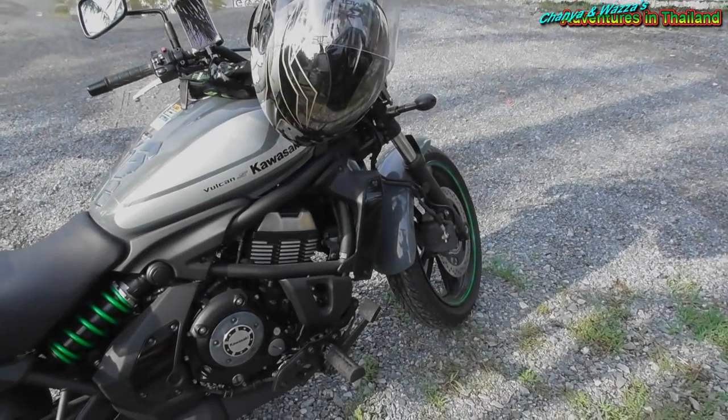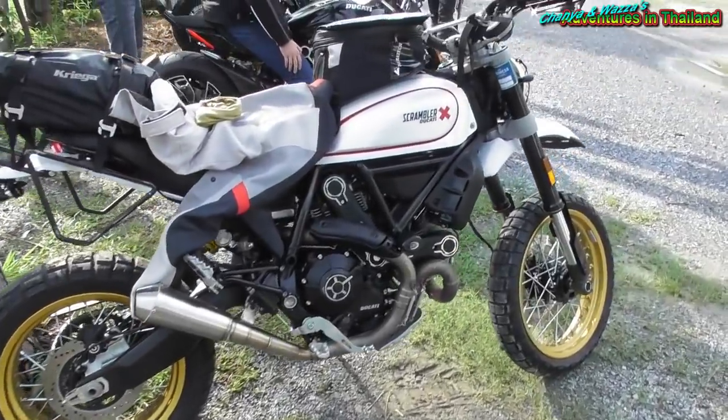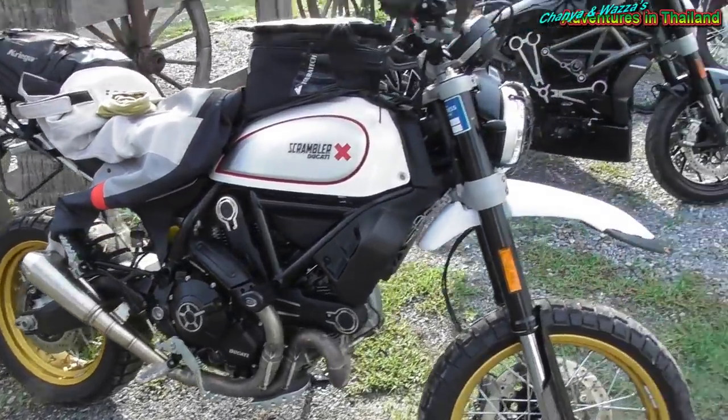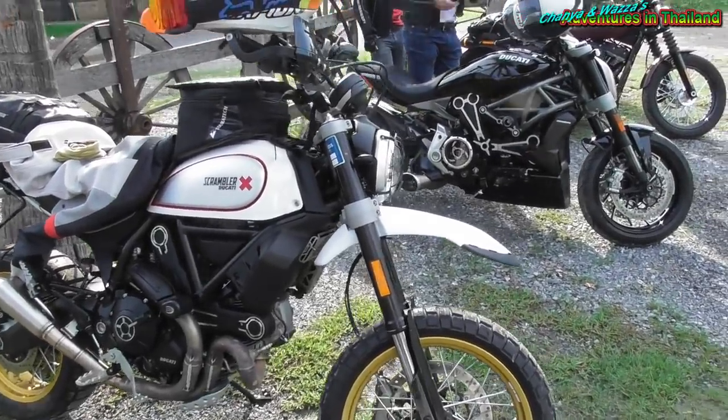So yes, here's me on my Vulcan, and let's have a look at other bikes here. We've got a Ducati Scrambler, nice looking piece of equipment, that one. That's a V-twin. How many cc this one? 800 cc, yeah.